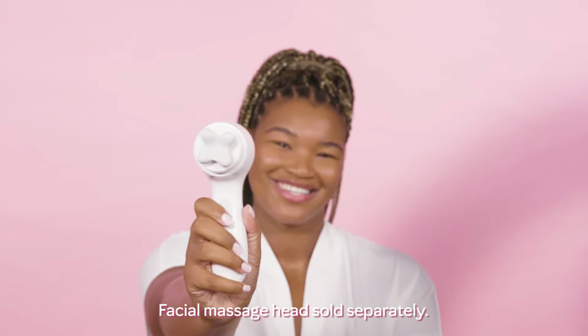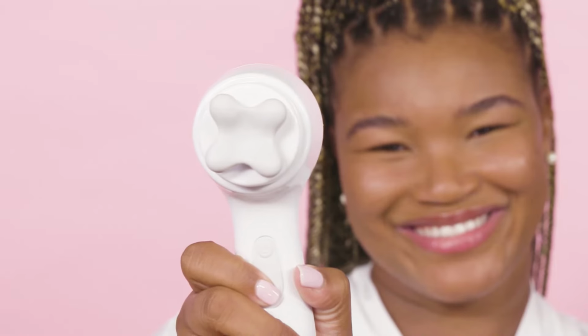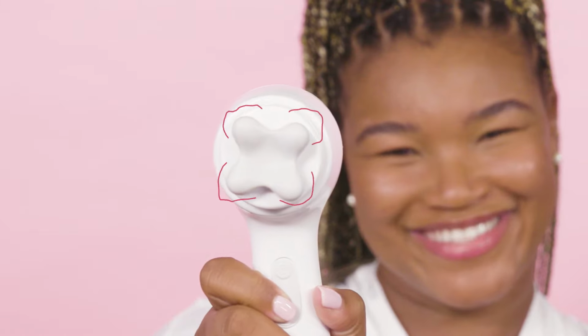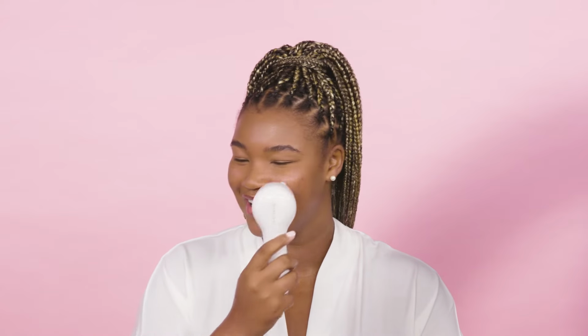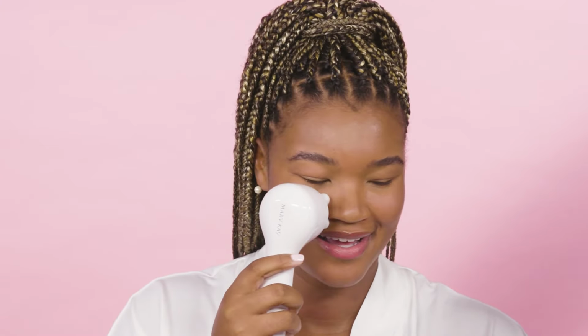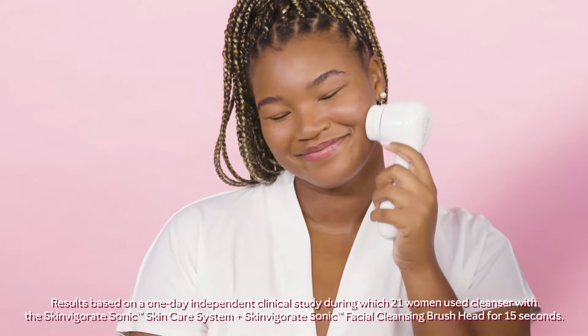The second tool I want to share is the Skinvigorate Sonic Skincare System, paired with the facial massage head. It can help with the absorption of serums and oils, and it helps relieve facial tension. With more than 24,000 sonic-powered micromassages per session, this oscillating head promotes microcirculation to help bring oxygen and nutrients to the skin. With regular use, some women reported that their face and neck appeared tightened and toned, and puffiness appeared reduced. Plus, the detachable head allows you to pop on the cleansing brush head, which thoroughly cleans skin and removes makeup 85% better than hand cleansing alone.